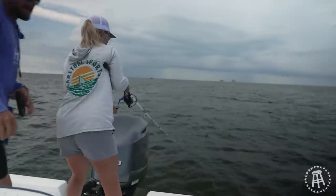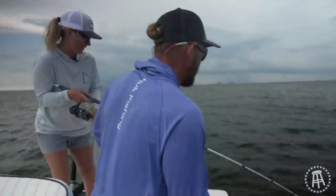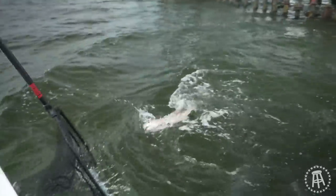I don't know, it's something big. Please God. Oh, it's a red. Fudge. That's okay. Of course, it's redfish. It's a nice red. Come on, baby.